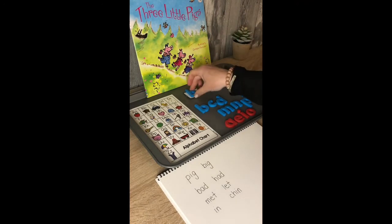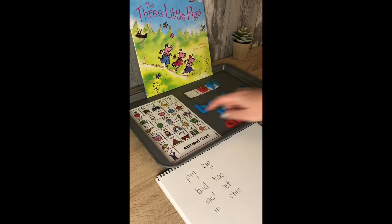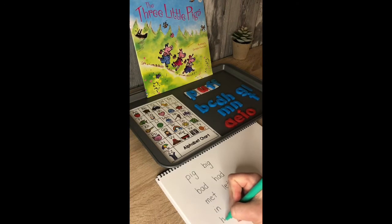So I'm gonna take the first sound away, and he says, puff. Do you remember what letter says p? Let's check our chart. There's the pig, and it's the letter P. Let's find our P. Puff, puff. I'm going to remember to write it in my book. So I have huff, and then I have puff.